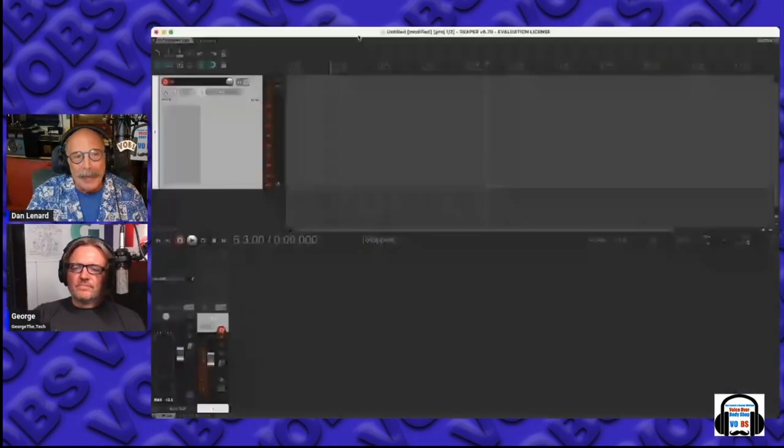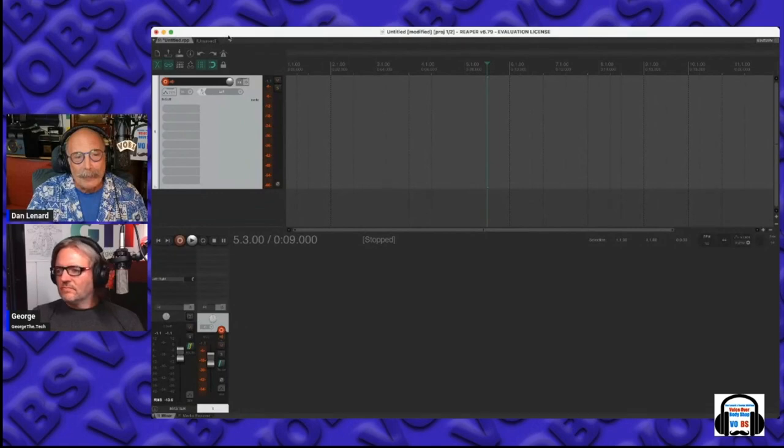For example, all you have to do is take a look at the interface with Reaper. And let's see. It's right here. And we just go into there. And then we share the screen. And there we have Reaper. Now, what is it with Reaper? First off, how do you make it work? And what does it all do?